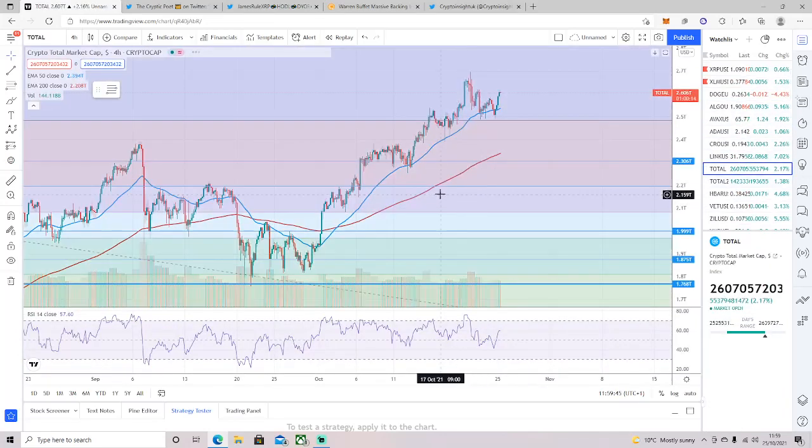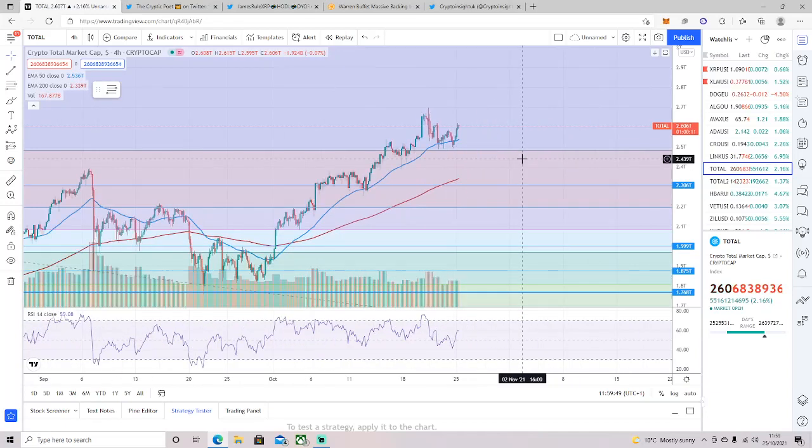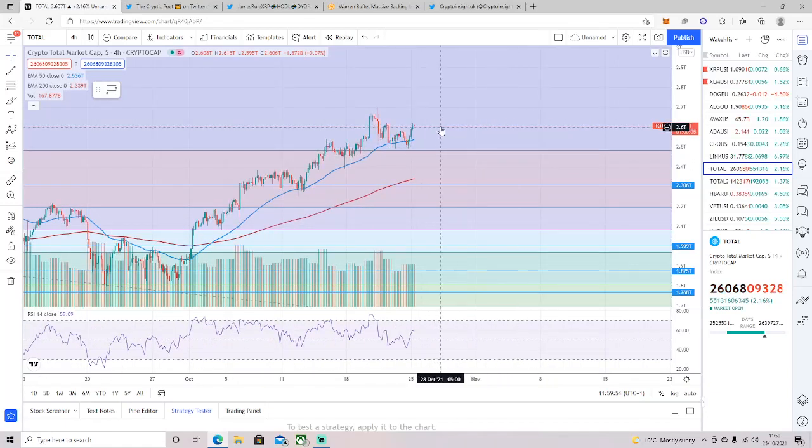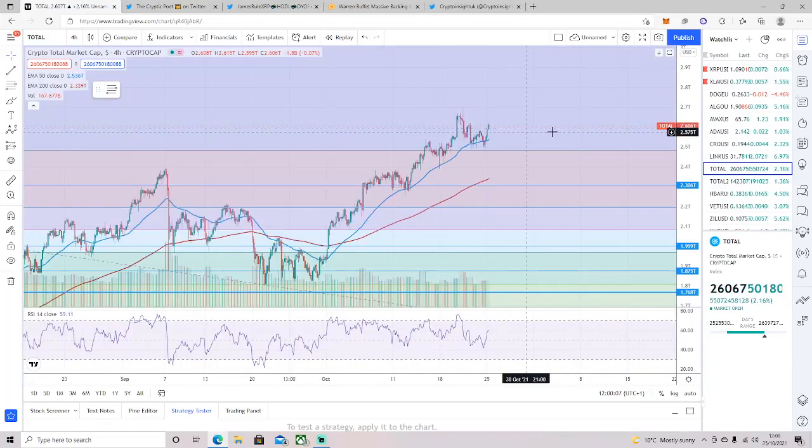And let's have a quick look at the total crypto market cap to see what's going on. So we came down over the weekend and double tested the 50-day moving average, and we look to have taken a bounce off that. But again, we're struggling on a previous resistance level here. We just need to break above that, and then we're again attacking all-time highs. We are in price discovery mode, so let's see what happens.